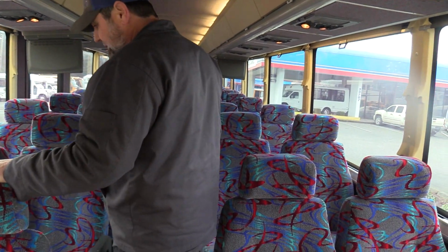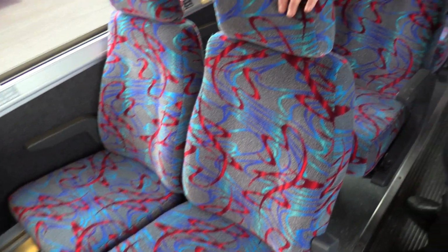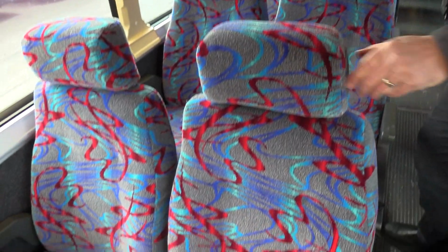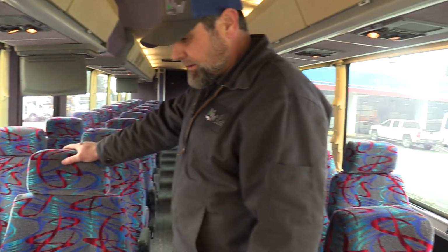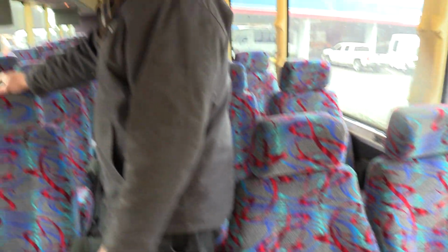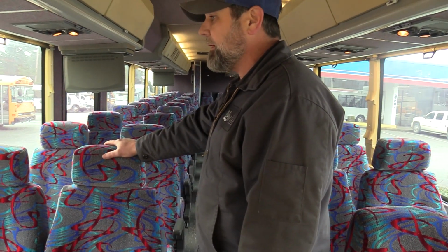Look at the passenger seat upholstery. This has also been reupholstered as well. Not recently, but it has been reupholstered. But it certainly looks like they were recently reupholstered. The passenger seats, everything is in really great shape on this.